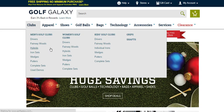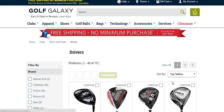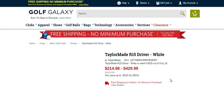Golf drivers are going to be the biggest clubs you're going to find. The heads of the drivers are very wide, usually around 5 to 6 inches across. And this is how they can look in general. Here is a TaylorMade R15, which is one of their latest and greatest drivers.